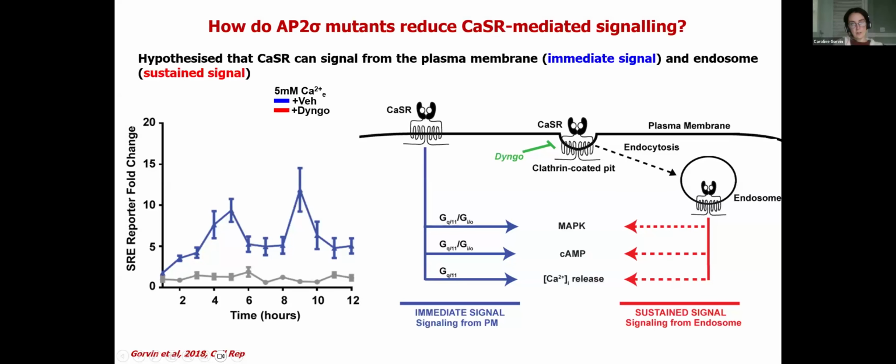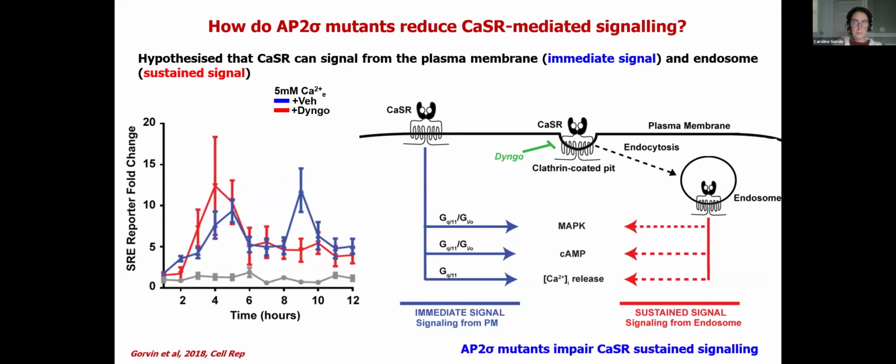And if we expose our cells to DynGo, which is an inhibitor of internalization, we see this first wave of signaling, but we lose this second wave. And therefore, we think this second wave is due to sustained signaling. And therefore, we concluded that AP2 sigma mutations impair calcium sensory receptor sustained signaling.